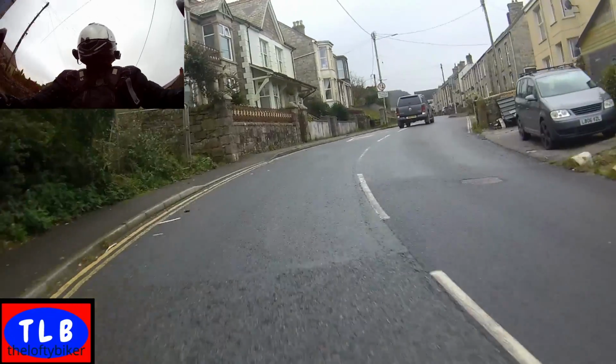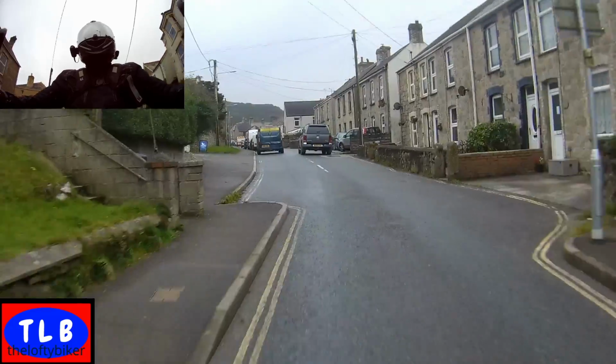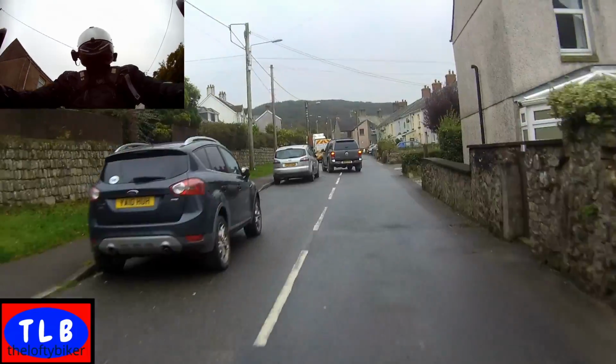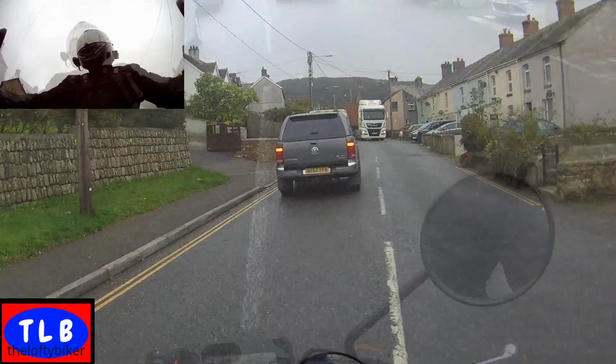I think you could ride this in and around towns, semi-countryside, you know what I mean? And I don't think you'll have any problem with people bullying you or trying to push you off. I'll just pull in here, there's a big lorry coming and I don't want to fight with him.